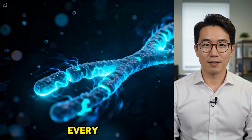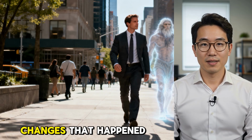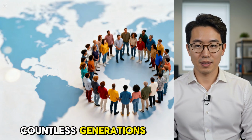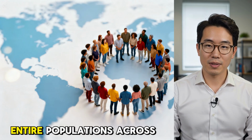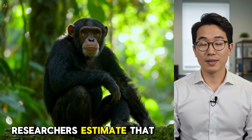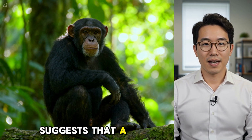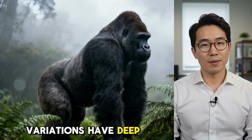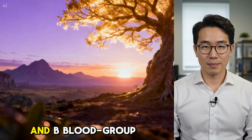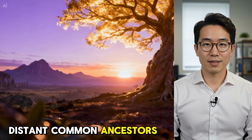In other words, every person walking around today with type A blood is carrying the result of genetic changes that happened deep in human history. These changes were passed down through countless generations and eventually spread through entire populations across multiple continents. Researchers estimate that some versions of the A allele are ancient, and evidence from other primates suggests that A and B blood group variations have deep evolutionary roots that predate modern humans. Some great apes also carry versions of the A and B blood group genes, suggesting that these variations may trace back to distant common ancestors.